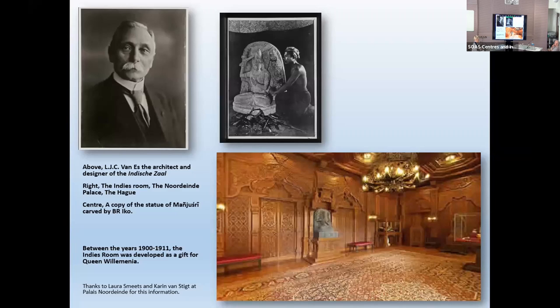L.J.C. Van Ness, who was the architect of the Indus Room, stated that the Mañjuśrī statue, which was in Berlin at the time, was of the highest quality and appropriate for the room. So what to do? Initially, the plan was to copy four large statues for the Indu Hall to be carved in wood, copied from the original stone. The Javanese carver, you see with the picture at the top here, named B.R. Eco, who was originally a cutter of Wayang figures, and you all know they are about this size, was one of the few Javanese who had some experience with figurative sculpture in wood, although not in such a large format.